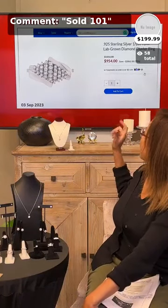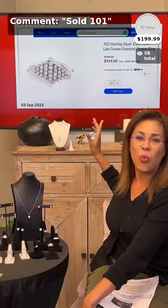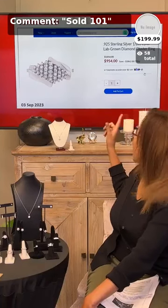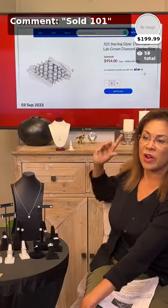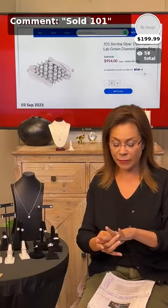That's exactly a half carat in silver, lab grown. Why is that price $954? And by the way, that's discounted. We are at $199.99, and this is a very fresh design.